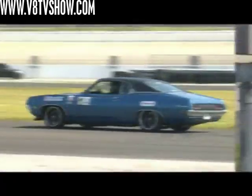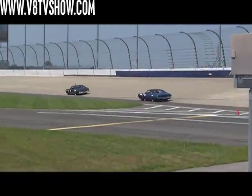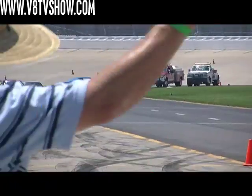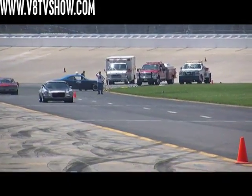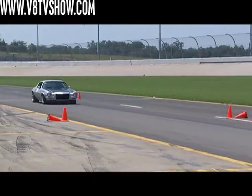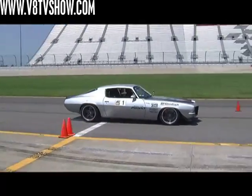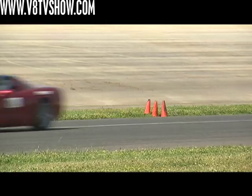The cars were split up into 3 different groups and sent out on the track to find out who could get the best time. Once the morning session was over, everyone lined up on pit road for the Speed Stop Challenge. All the drivers got 3 chances to reach the fastest speed before having to stop in the box. We took a moment to talk to one of the event organizers about how the weekend was going.